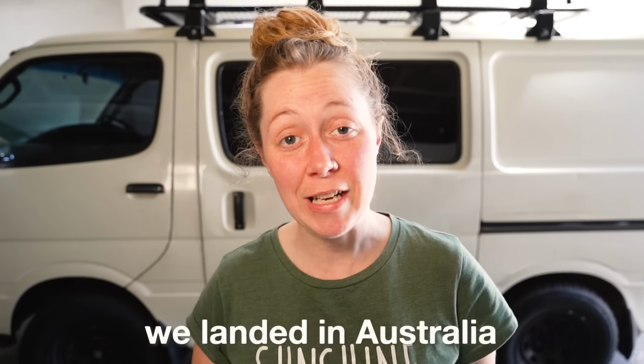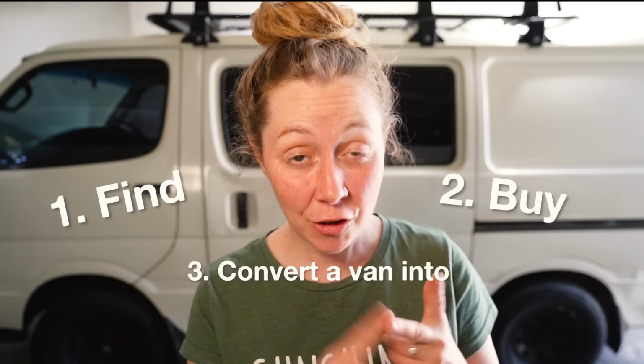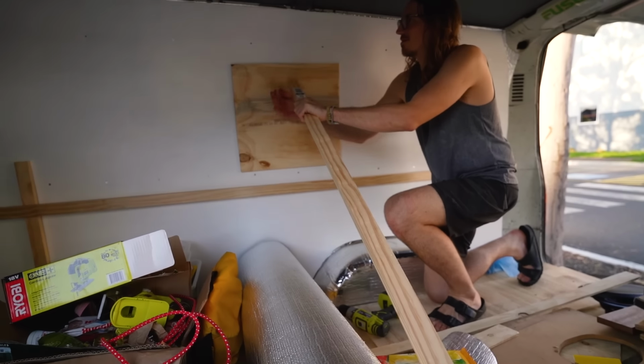We landed in Australia 2 weeks ago with the crazy plan to find, buy, and convert a van into our tiny home on wheels in only 30 days. I'm not gonna lie, I'm already in love. We bought a van. We're gonna live in such a small van. Oh no, this is the one I'm scared about, no!